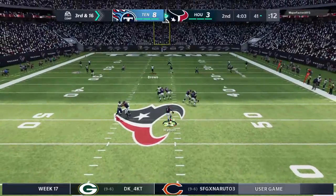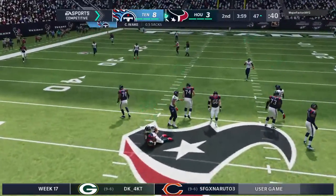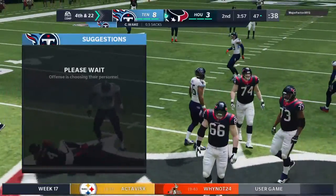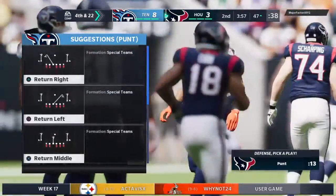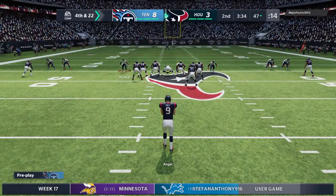From the gun, here's Watson. Dancing to his left, and he can't get rid of it. He's taken down. Cameron Wake in there to drop him for a 6-yard loss, and that will lead to 4th down.